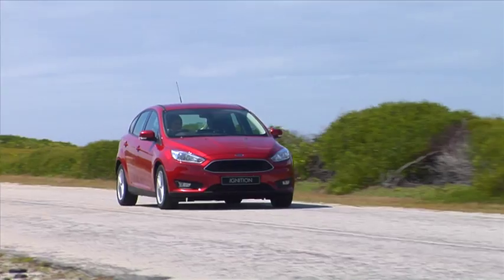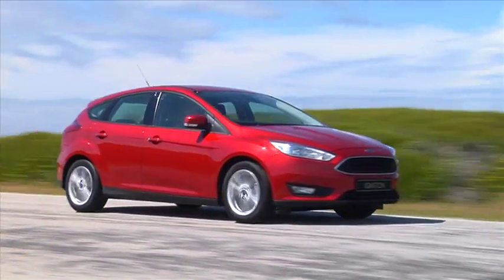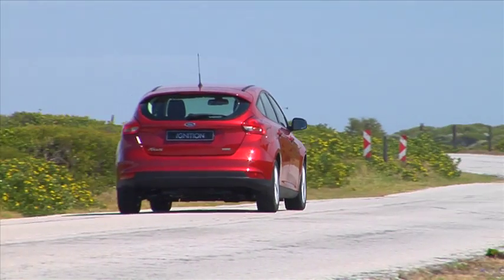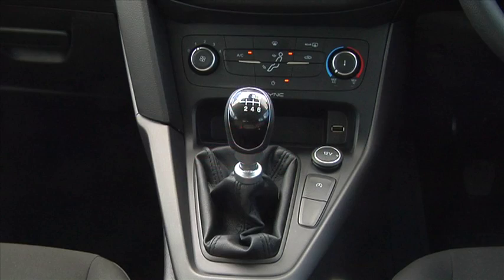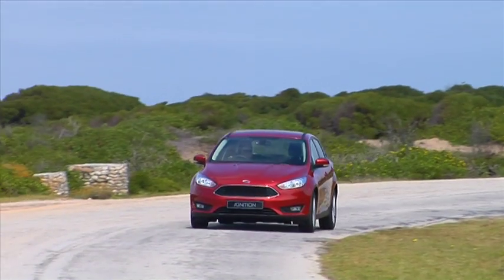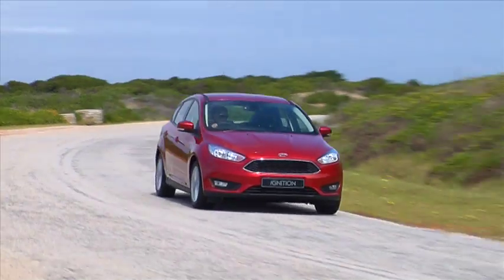Also on offer will be Ford's 1.5-litre Ecoboost petrol engine that delivers 110 kilowatts of power and 130 newton meters of torque. Both engines are mated to a 6-speed manual transmission, which is smooth and slick. An automatic transmission will be available on the 1.5 Ecoboost later this year.